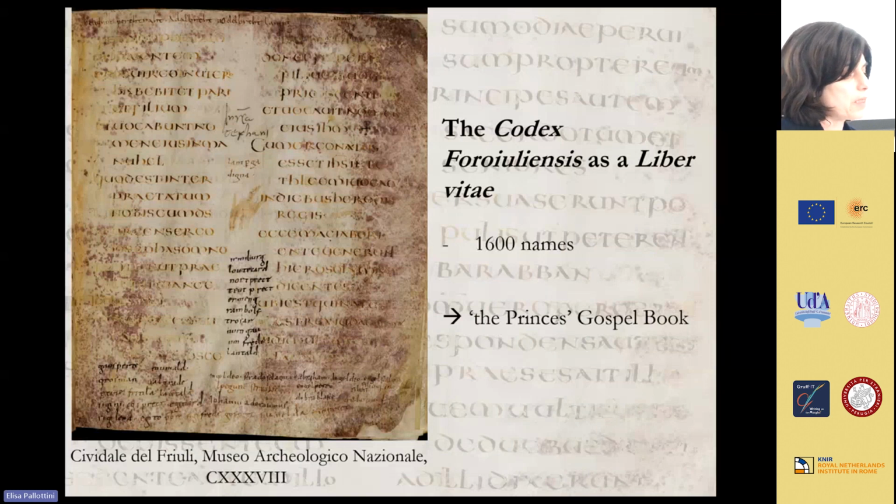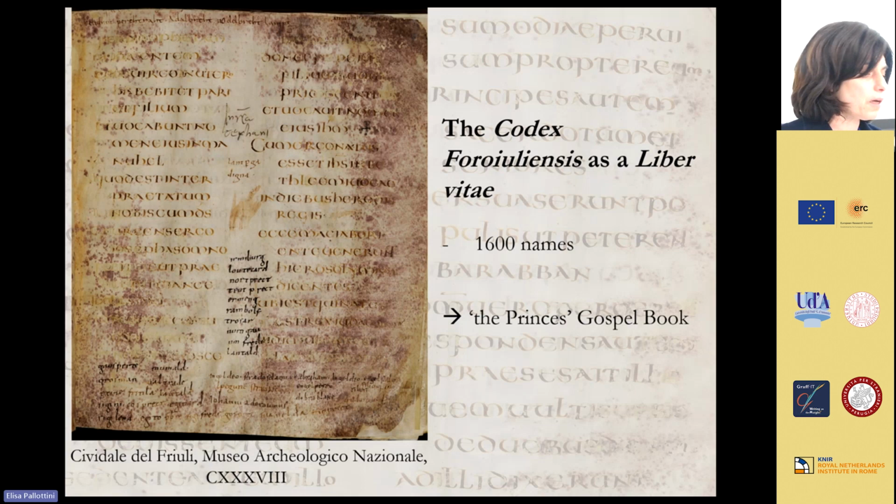In fact, its margins and the spaces between the columns are full with about 1,600 names of identified or still unidentified people, more concentrated in the first folios, but in fact recorded throughout the manuscript. Whereas some were presumably the very clergymen in charge of guarding the relics and keeping the book, most of them were pilgrims who stopped near Aquileia on their way from northern and eastern Europe to Rome, or were headed to San Canzian d'Isonzo on purpose.